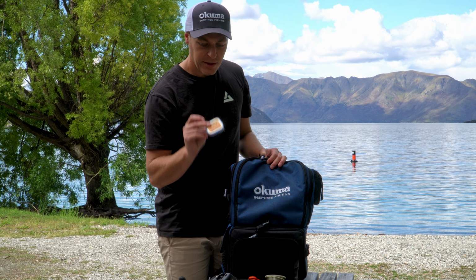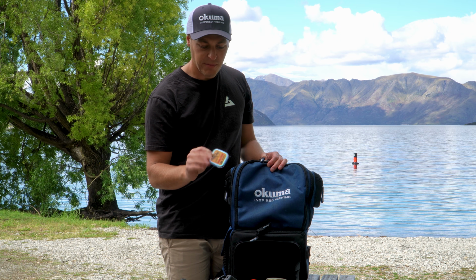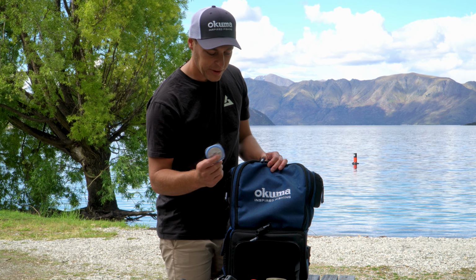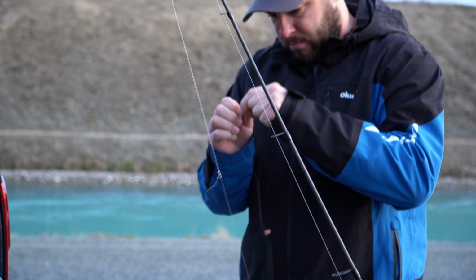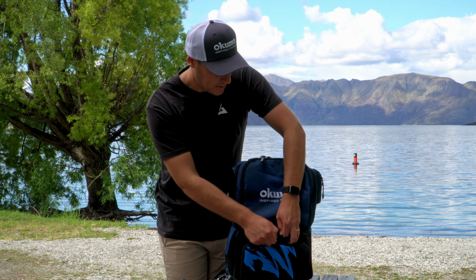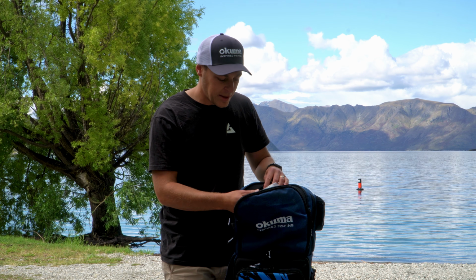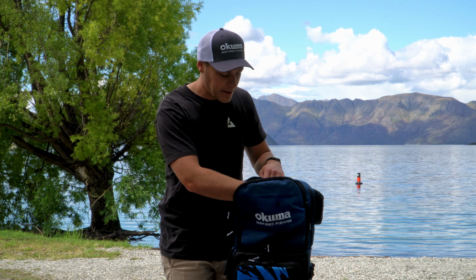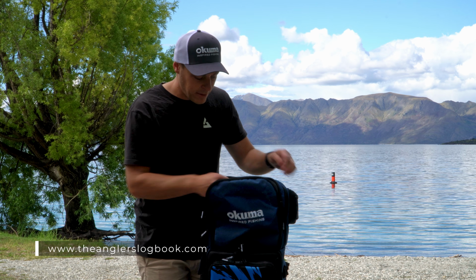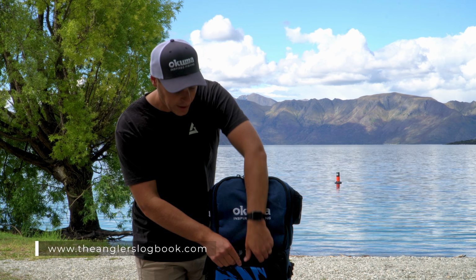Most important is a bit of fluorocarbon. This is 8 pound, I do prefer 6 pound, they just didn't have any in stock at the local fishing shop when we went in there, but a bit of fluorocarbon's really essential if you want to use some line that the fish can't see. And then in the top here we've just got a few odds and ends, some different flies, a knife for filleting the fish, and that's really everything we have in here.